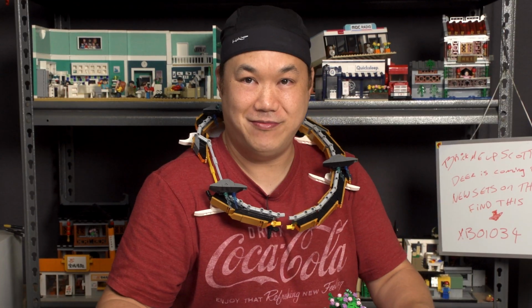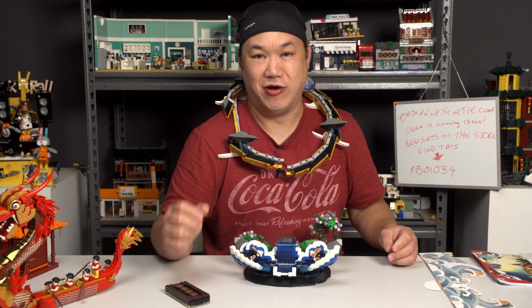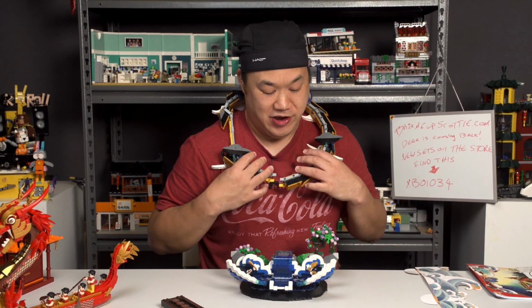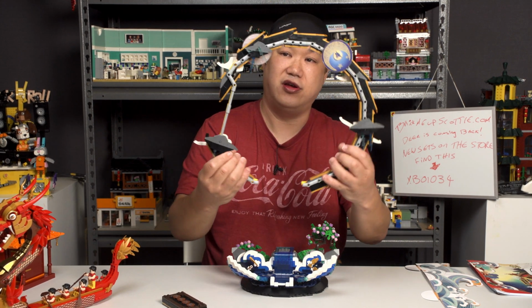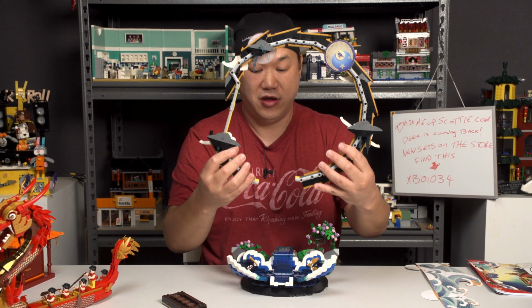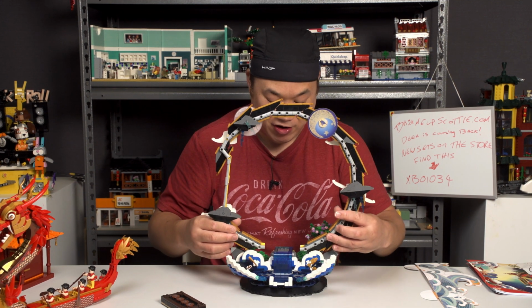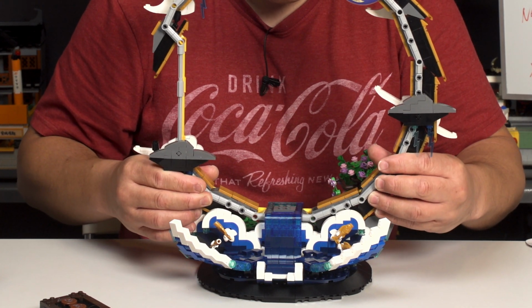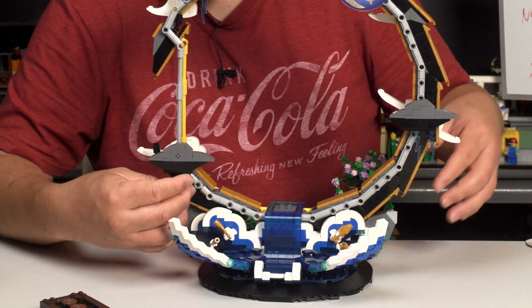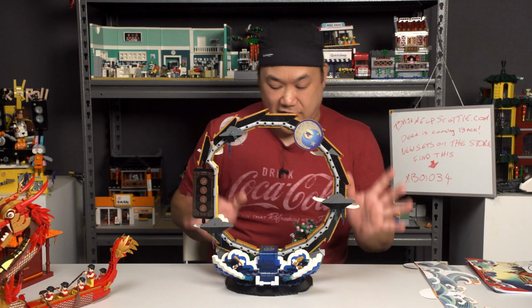Do I look handsome? How do you like my necklace? I should walk around with this thing every time I go to an event and see how people react to it. So very cool, sturdy as you can see. Nothing's falling apart on me, except for the lightning, which I pulled off with my finger. Okay, and it just slots back in. So slot this in, slot that in there, and let me put the lightning pieces back on here. So there, that's the base of the dragon boat.